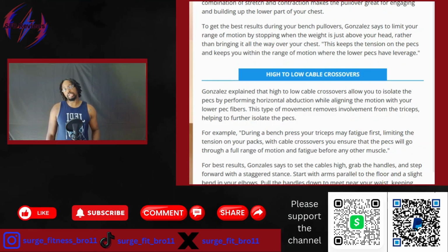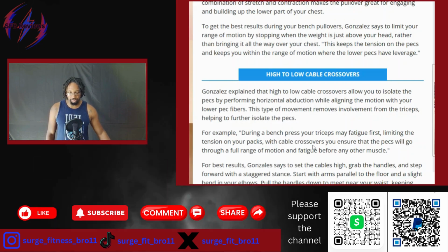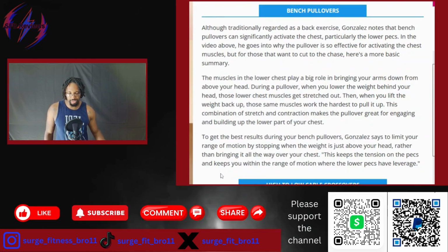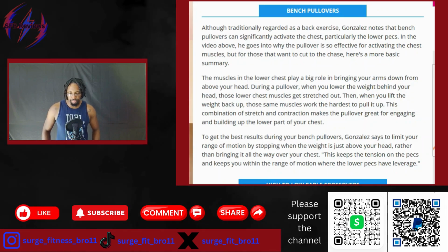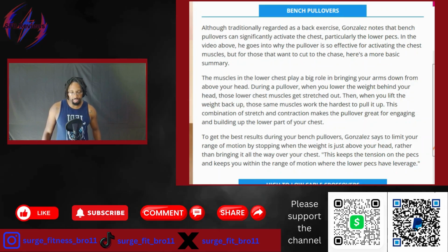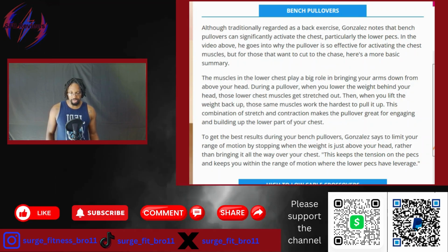I agree with 2 of these. The dumbbell pullover, the bench pullover, I don't agree with that one. The focus for that one is not the chest. The focus is your back, the same muscle that you use for pull-ups. So that one's not a good choice. That's more of a back exercise.